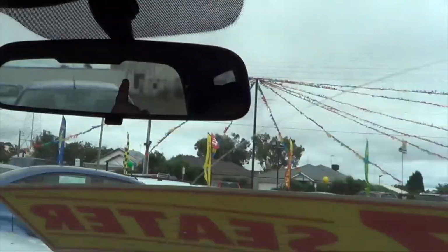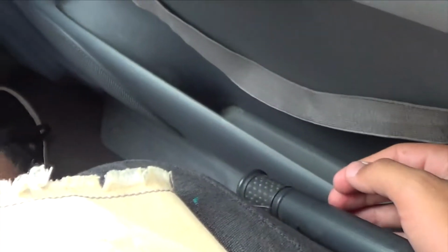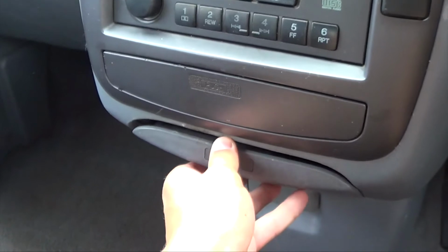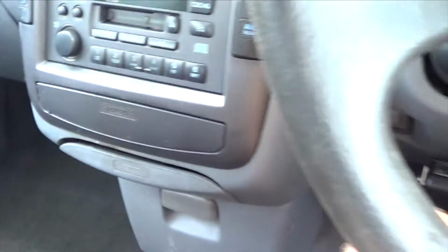Sun visors. Sunglasses holder. Your clock up there. Armrests. Fully adjustable driver and passenger seat. Storage. I'm pretty sure that they're the cup holders, but I don't think they work. Down there is your handbrake. No, I think that's your handbrake there.